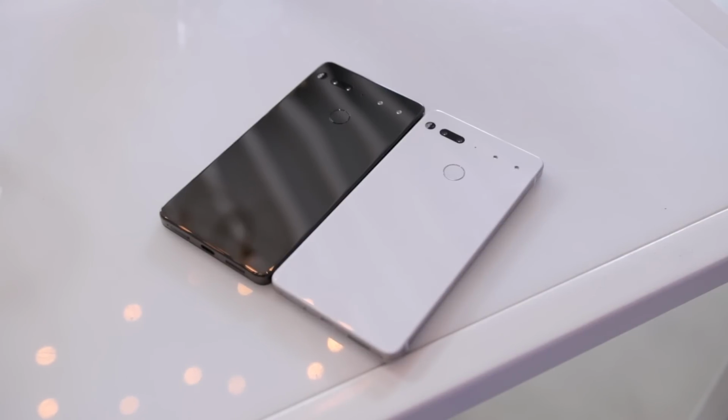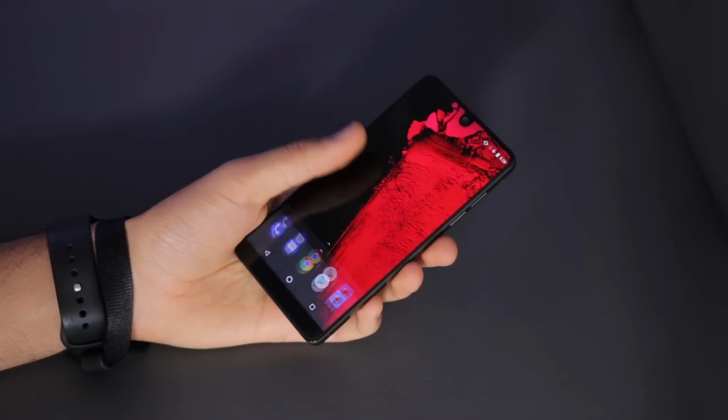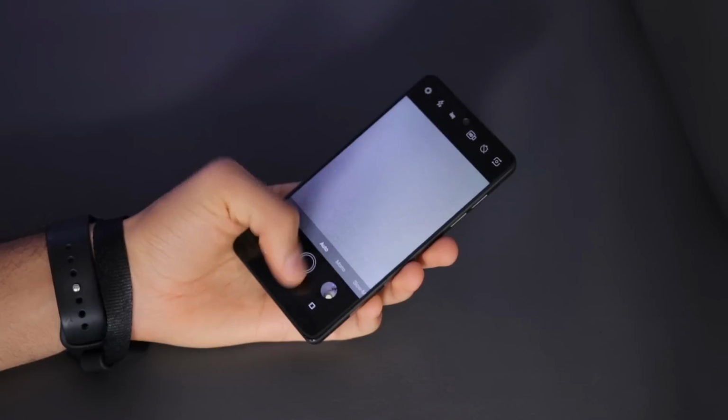But for this high level of quality, you're going to be really paying a premium for this phone. If the price matches what you expect and what you want from this phone, you're going to really enjoy it.